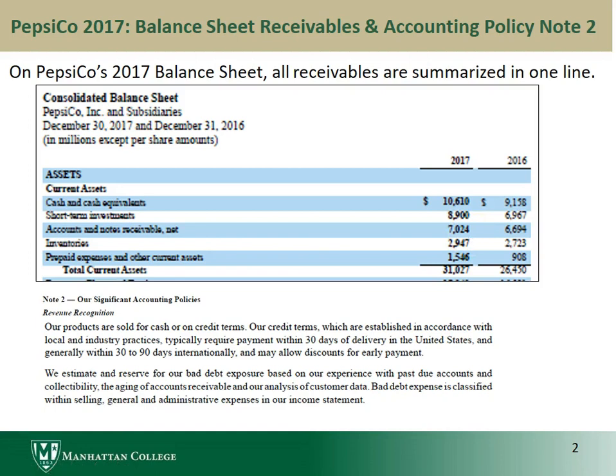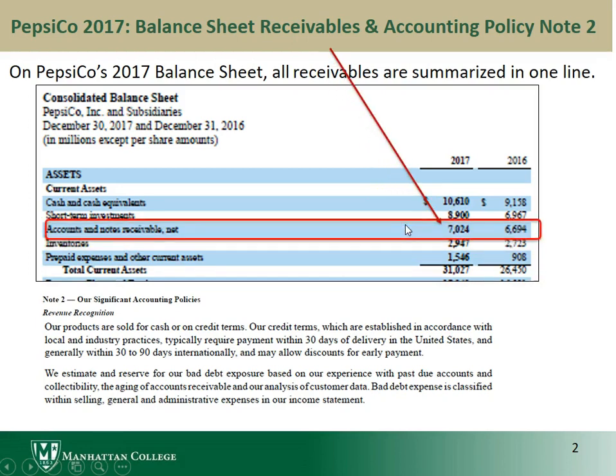We're going to look at the accounting policy footnote, and we're going to look on the balance sheet first before going into other footnotes. So accounts and notes receivable, net of the allowance for doubtful accounts, at the end of 2017 for PepsiCo is about $7 billion.